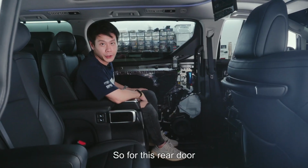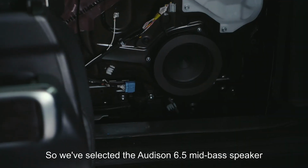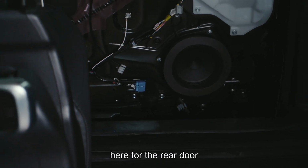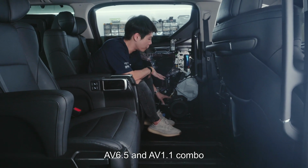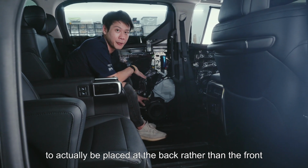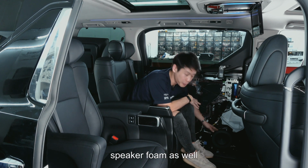Okay, so for this rear door, only 1 layer of STP Silver is actually used, the first layer of the door. For the rear speaker here, we've selected the Audison AV 6.5 mid-bass speaker for the rear door. The customer mainly sits at the rear passenger seat, so he wants the best sound. That's why we selected a higher-end AV 6.5 and AV 1.1 combo to be placed at the back rather than the front. These speakers are highly rated, really good speakers, extremely nice sound and bass as well. And of course, the install will come with the speaker foam as well.